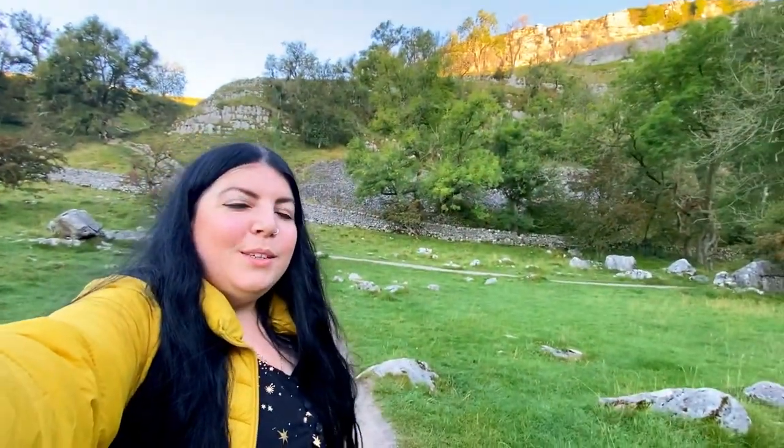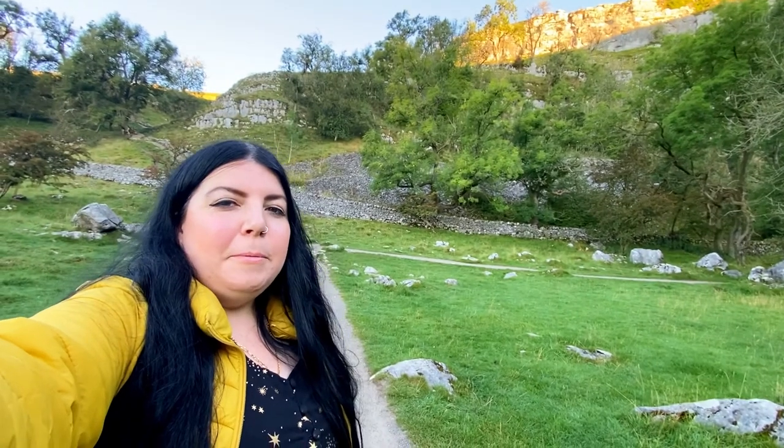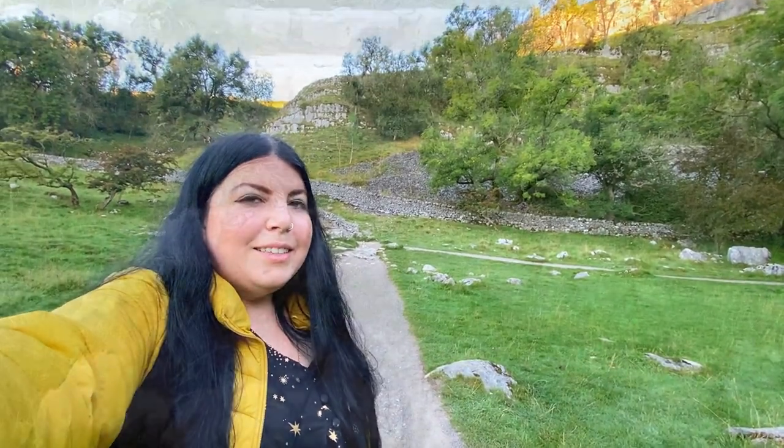Just got to the steps up to the top of Malham Cove. I'm a little scared. They look quite steep, but I'll just take my time. The walk has been quite easy so far, actually, along a flat trail through the fields. So I think this is gonna be the last.